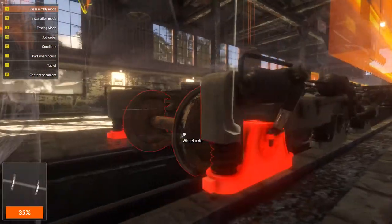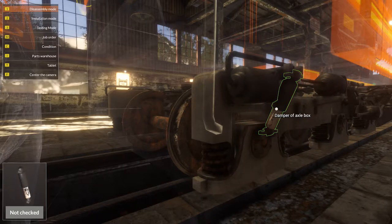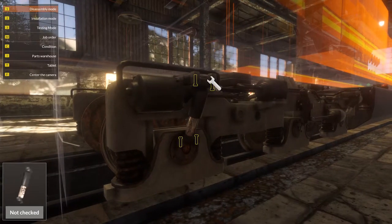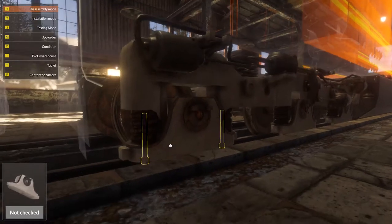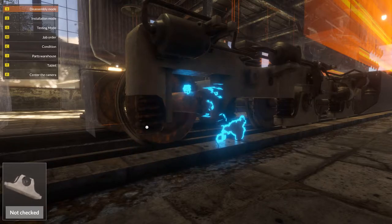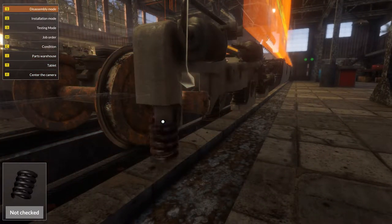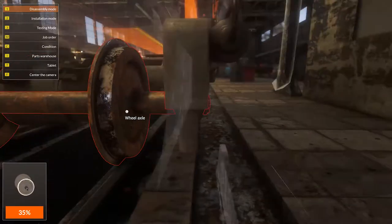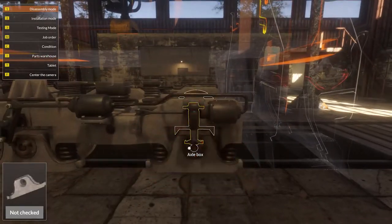Yeah, now, these things. Axle boxes and damper of the axle box need to go. Come on. Well, this is interesting actually. Did not expect it to be so diverse. There you go, it's gone. Axle box. Please, oh my god, these bolts are humongous, Jesus Christ. There you go, amazing. What else? Feels like steel rubber forms. Okay, and just one side is left, which is this beautiful side. Let's get rid of it.